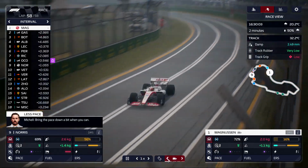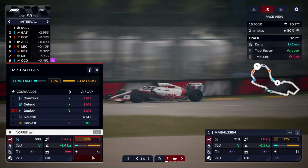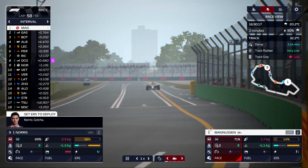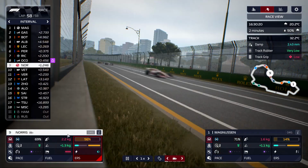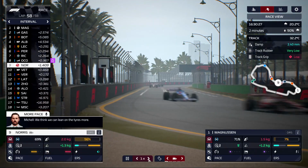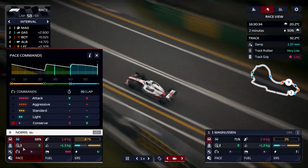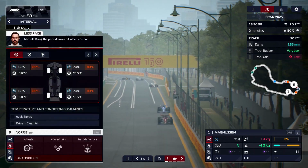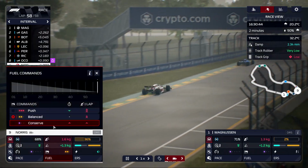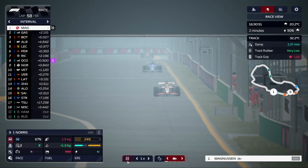Hey Mag, great drive, great drive. Fortunately, couldn't give Norris the same. But... Hey Mag. Gasly's trying to catch up. Poor guy. We think we can lean on the tyres more. Yeah, confirm. Save fuel.